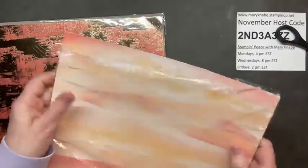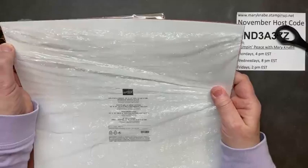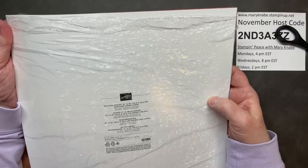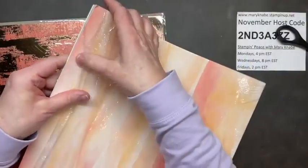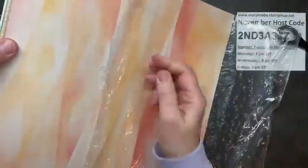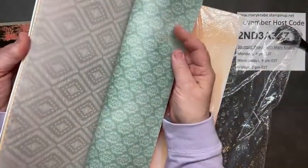So this one is called Delicate Desert, same name as the suite. And the colors in it are Cajun Craze, Calypso Coral, Gray Granite, Pale Papaya, Petal Pink, and Soft Succulent. So really like shades of coral, I would say. So let's take a look at this. There's that soft succulent.